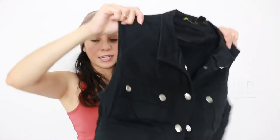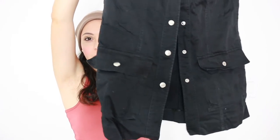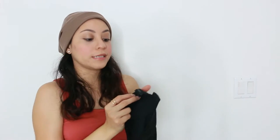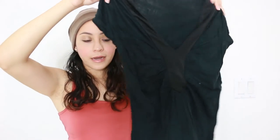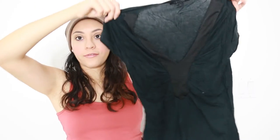And the next item that I found is this one, DKNY. And I'm not sure about this one. It's kind of like a jacket, but a long jacket. Let's see once I try it on. And this next top is by the brand Express. I really love this brand. It looks simple, but it's something I can wear really often.